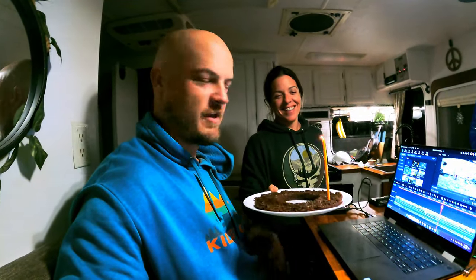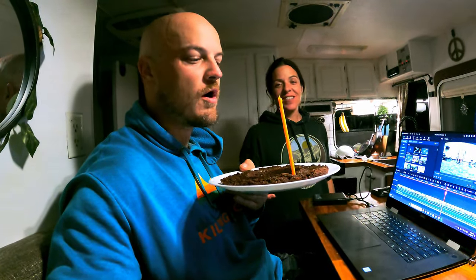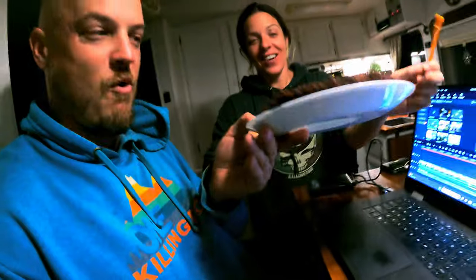So my birthday is tomorrow, but Marissa couldn't wait to start celebrating it. So here we are with a birthday Omnia oven shaped brownie. Hey, I have to sing happy birthday. We're not singing happy birthday. We're eating a brownie. Look how good.